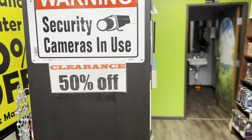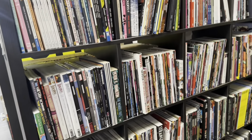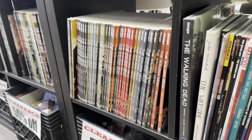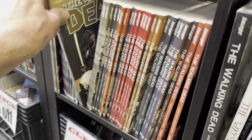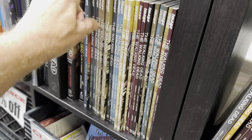The half off section extends around the corner. So you've got a whole bunch more books and magazines, 50% off. These Walking Dead trade paperbacks used to be just hot as heck, but you can get a nice selection here for half price. Still good stuff though, highly recommended.